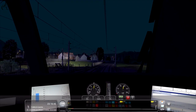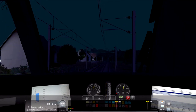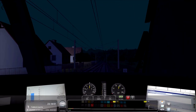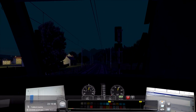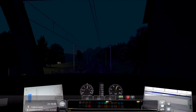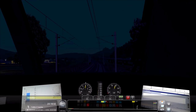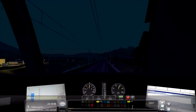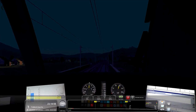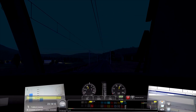So what they should do is just update the scenario packs. I mean, obviously this one's an external, this is a third party one. This is Just Trains, so I guess Just Trains are going to have to redo their textures and stuff to make it work with the new engine. I don't know. We don't know the details yet, but I am speeding because I'm going downhill. In fact, I should probably slow down quite a lot because I'm not paying attention.